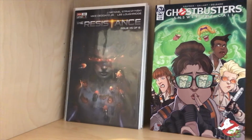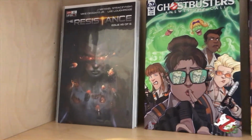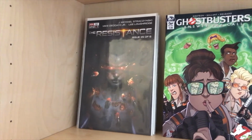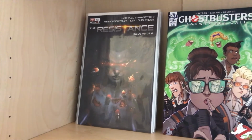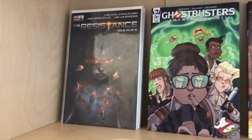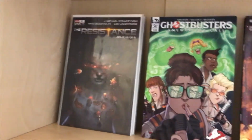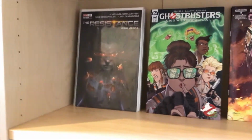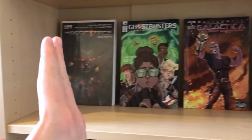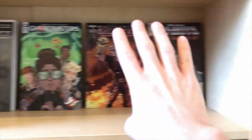So the Resistance is going to eventually spin off. This is a whole brand new universe of superheroes starting from scratch. So Resistance will be 6 issues. There's also then going to be another 6 issues of the Resistance, but then there'll be individual series of maybe 6 issues each of different characters within this universe. So those will probably fill up this shelf. So Resistance will probably get its own shelf here eventually.